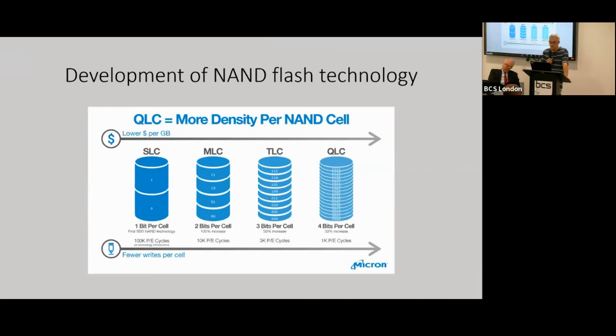So SLC flash typically had a lifetime of, say, 100,000 program erase cycles per block. And that's actually far more than you would need if you assume, say, a five to 10 year lifetime for recording media.